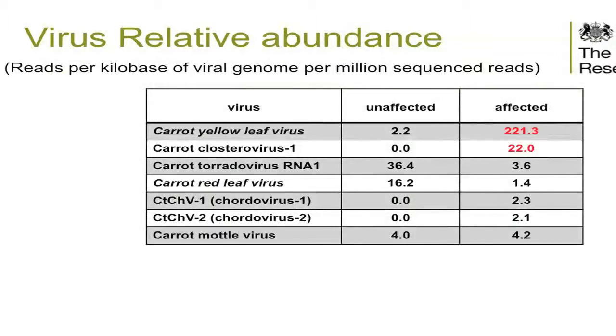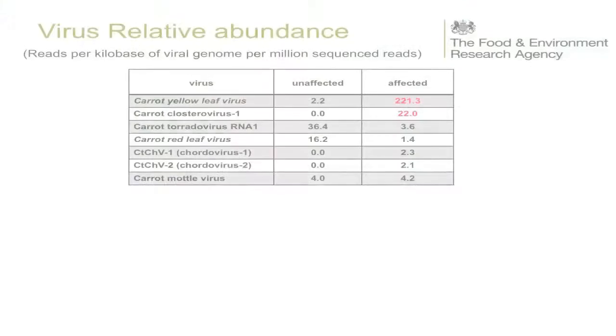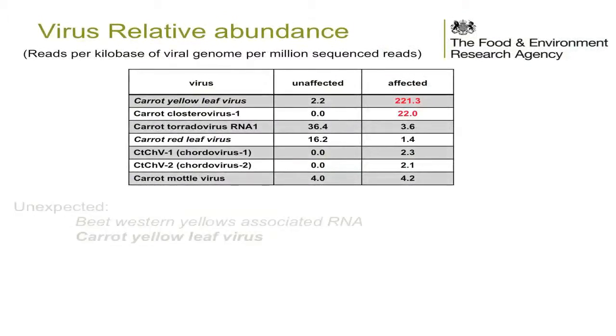This data is presented in reads per kilobase of viral genome per million sequenced reads. Think of it as relative abundance, and then we don't get hung up on numbers. But as you'll see here, this virus, carrot yellow leaf virus, was far more prevalent in our affected sample than our unaffected sample. A carrot closterovirus, this is a previously unknown virus, which is actually closely related to carrot yellow leaf, and that's present in more affected than unaffected, but by no means as common as carrot yellow leaf. So it was unexpected that we found carrot yellow leaf.